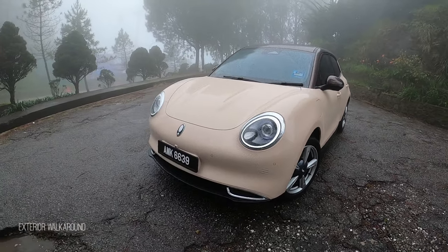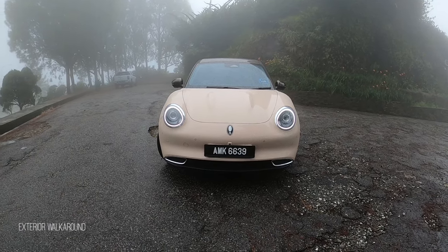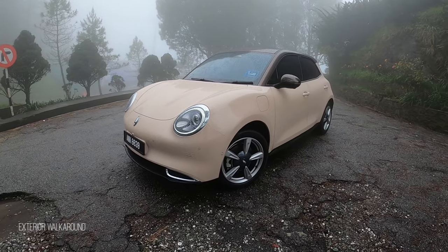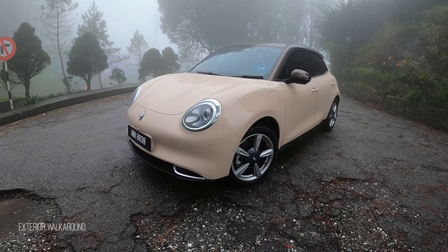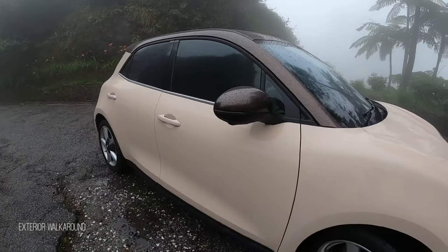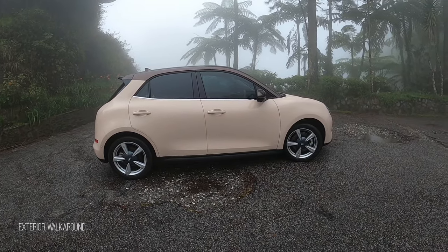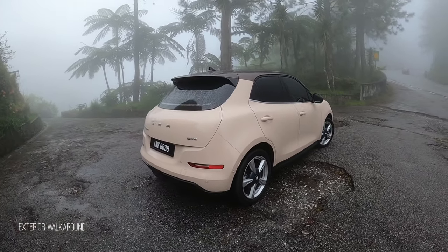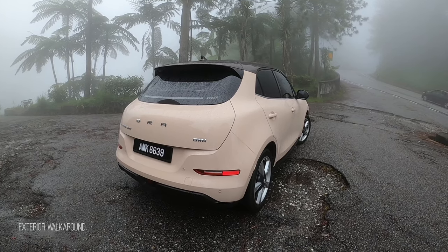Do you guys like it? The front probably is the most interesting. And if we go, let's say, this three quarters view from here, probably still okay. A side profile is where I'm starting to get a bit divided, and rear three quarters, well, let's just say interesting, right?